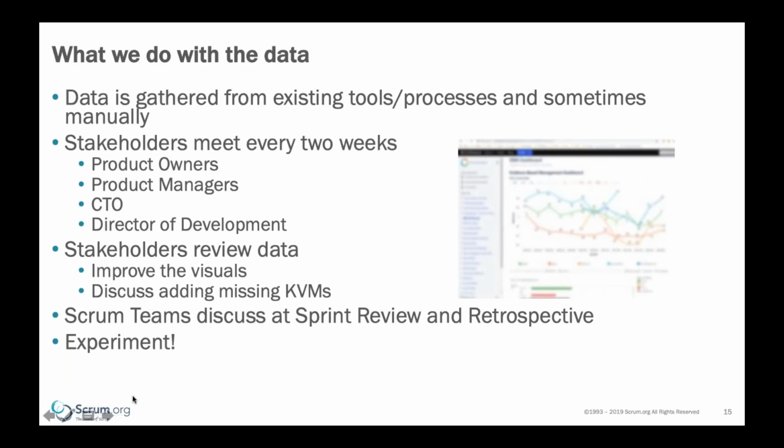Stakeholders meet every 2 weeks and talk about it. We look at the data. We look at different trends. We look at, hey, do people understand this? Are people finding this visual valuable? Is there a way that we can make it more easily digestible or easy to comprehend? We also discuss things like, okay, we didn't add this KVM before, this key value measure, because it wasn't applicable. Is it applicable now? Are there other ones that we want to add to really beef this up?